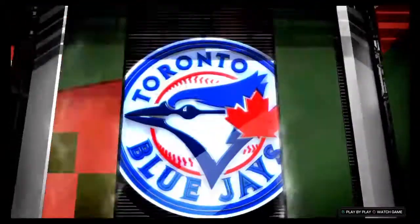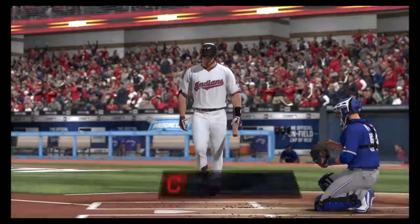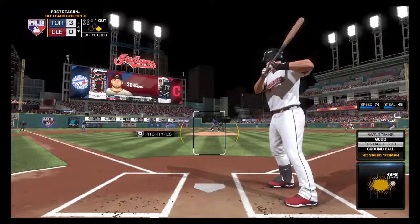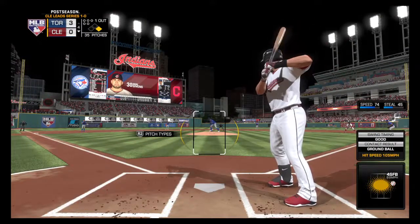Three thumbs up here in the booth following this gorgeous play. Digging in to try it again. Hank Givens, 0-for-1 for him here in this one. Givens, come on, let it fly.